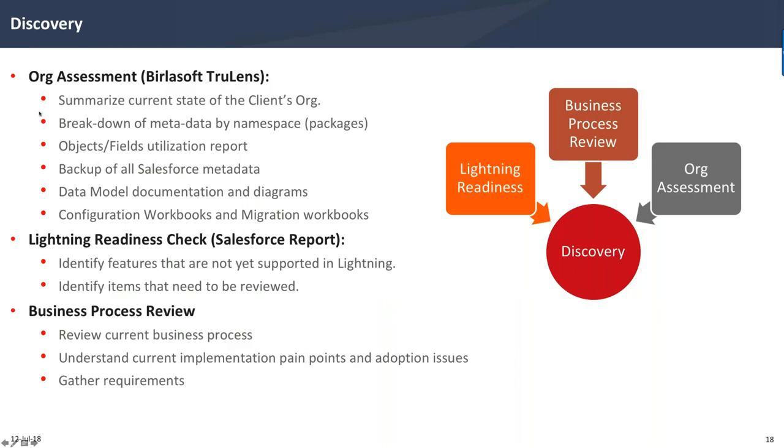Things that we do in this process start with the discovery. We have a product built internally at Birlasoft called TrueLens. TrueLens is essentially a tool that extracts all the metadata from the client's org. It allows us to do a deep analysis of all the customizations that you have done in your org, and gives us a lot of groundwork for the analysis. We get a lot of artifacts and documentation about your org. We also run the Lightning readiness check that you are most familiar with from Salesforce. We put these two reports together and then go about doing the process review.